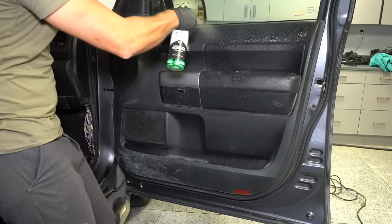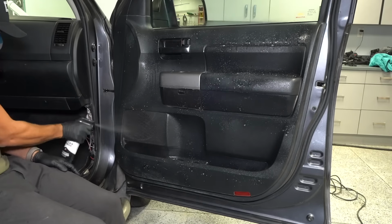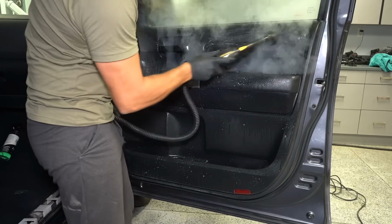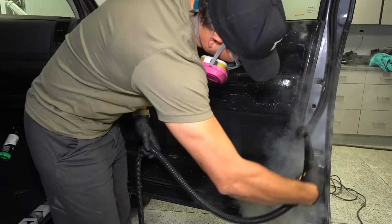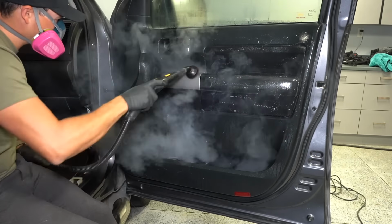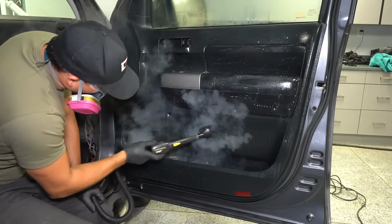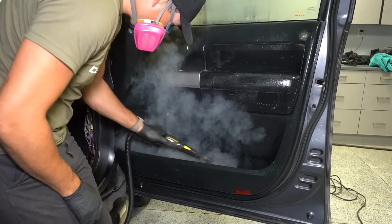Okay, well, since there's so much caked on dirt on the interior plastics, I'm starting by spraying on some Detail Geek APC diluted about 10 to 1, and we'll then blast it with the steamer and brush attachment. Then I'll wipe everything down with a slightly damp microfiber towel, and once I've gone over the whole door, we'll then take the attachment off and blast out the cracks and crevices. And we'll then follow up with a dry towel to remove any APC residue.